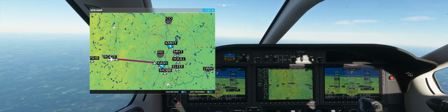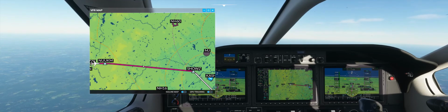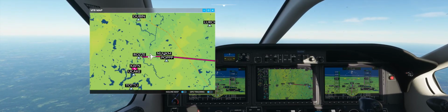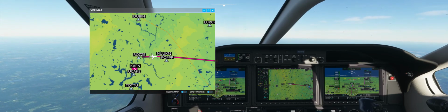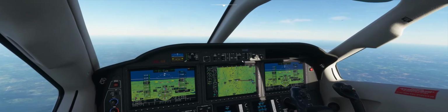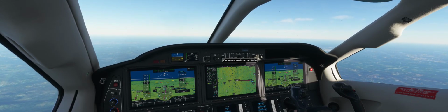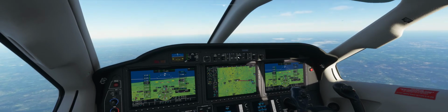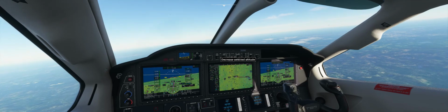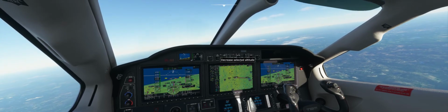Right now, things are going well. We're headed to our next waypoint. This says... Interesting. Okay, we're going to descend to 5,000 feet and keep speed below 210. Cleared, Charlie. Descend and maintain 5,000 feet. Keep speed below 210. Oh no, it's doing it again.